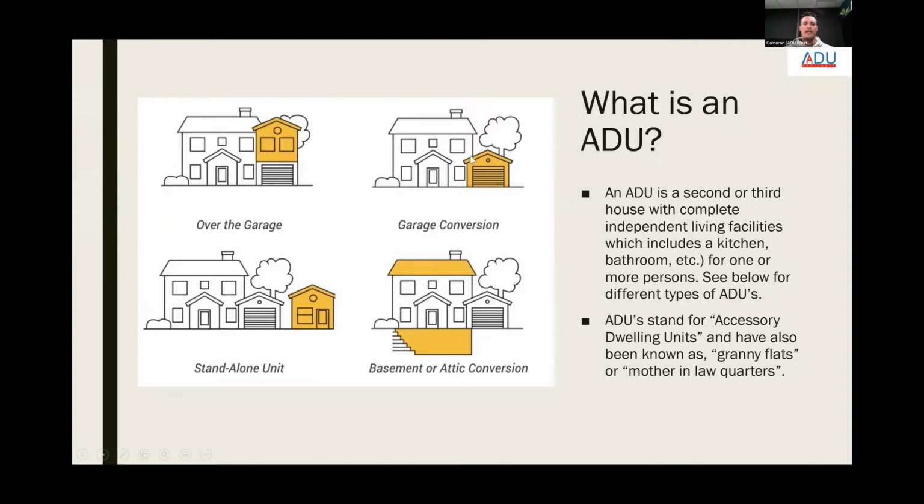Right here to the right is a garage conversion. You can convert a garage, whether it's attached or detached, does not matter. This is the most common and the most cost effective. Anytime we can use existing structure, even though we reinforce it, we're going to save on cost. So again, doesn't matter whether it's attached or detached, you can convert your garage.